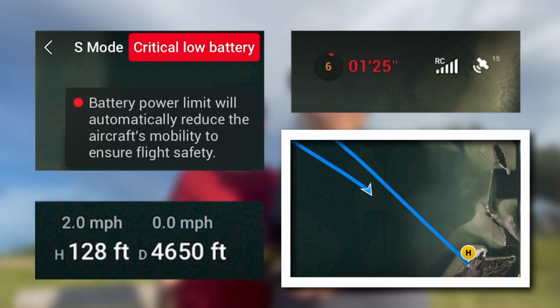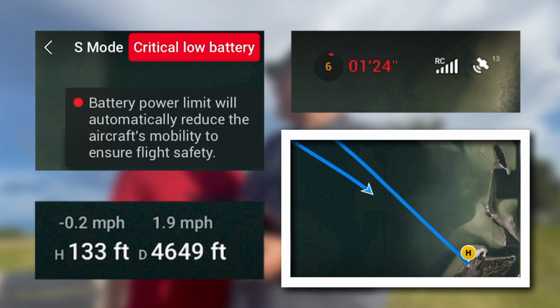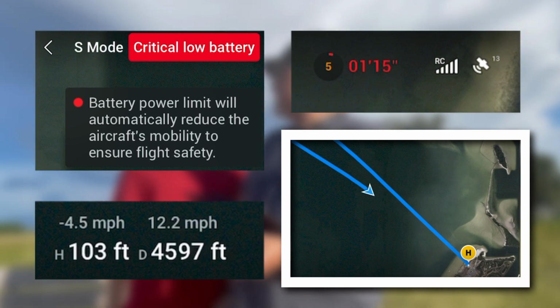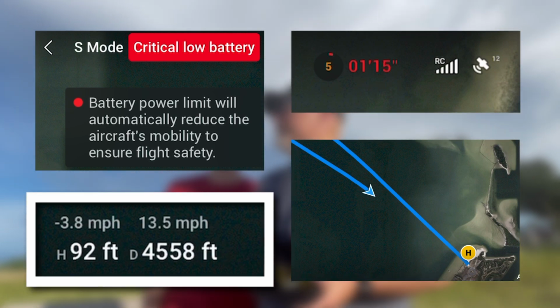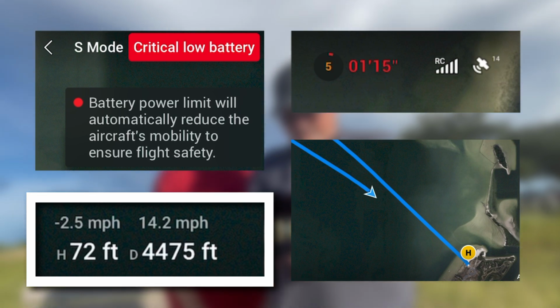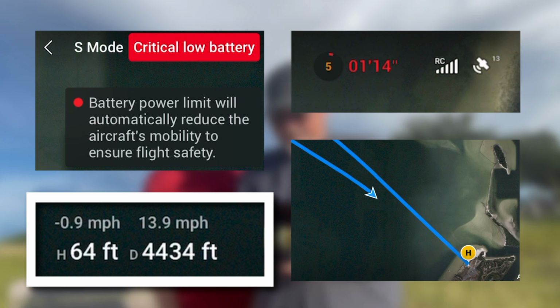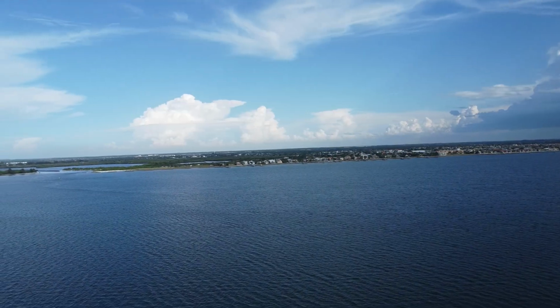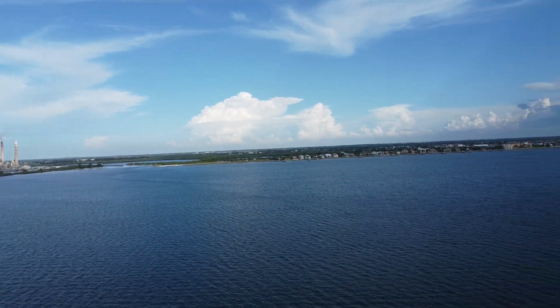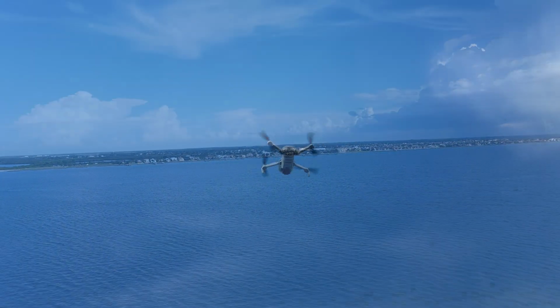Out of frustration, I pushed the stick forward and realized while I couldn't stop the landing, I could force it to move closer to shore. At this point, the drone was limiting its speed to 13 miles an hour, but I was able to keep pushing it higher and closer. Then I reached 0 remaining battery. My drone was still almost 3,000 feet away from dry land.